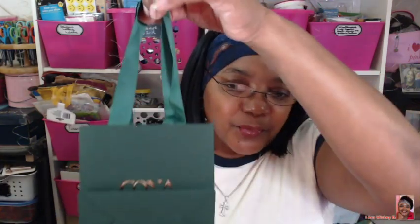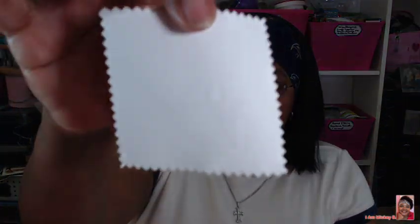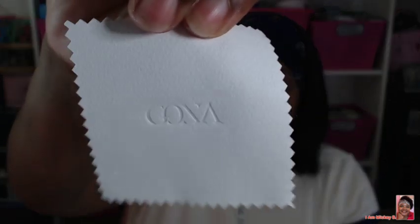So they also sent this cute little gift bag, again, if you wanted to gift these items to someone. This is a very high quality gift bag with a nice green ribbon like that, and then nice gold wording of their name. And then inside the bag you get this polishing cloth like that, and inside this envelope where you have the cloth, this is to clean your, let's turn it this way so you can see, it has GONA imprinted on it.